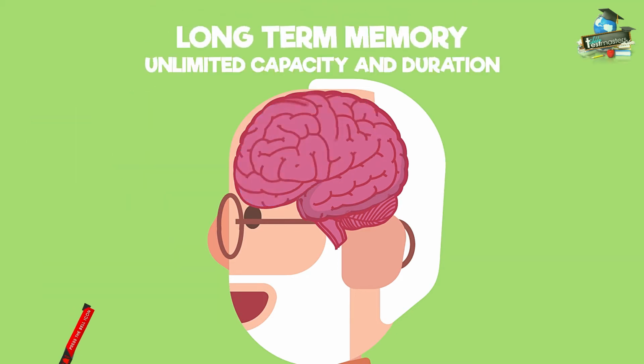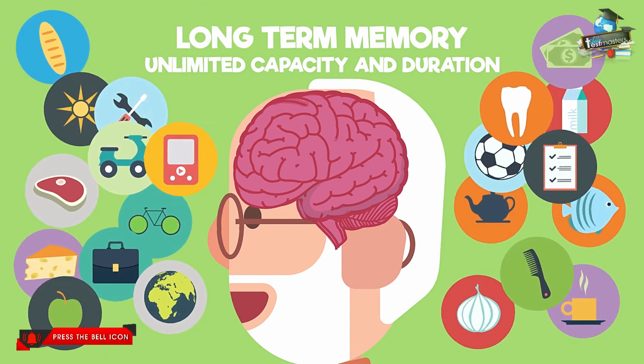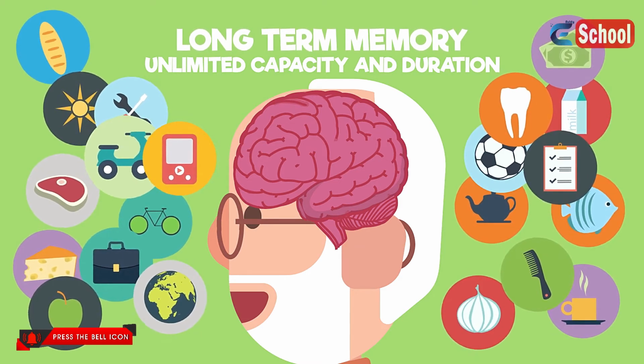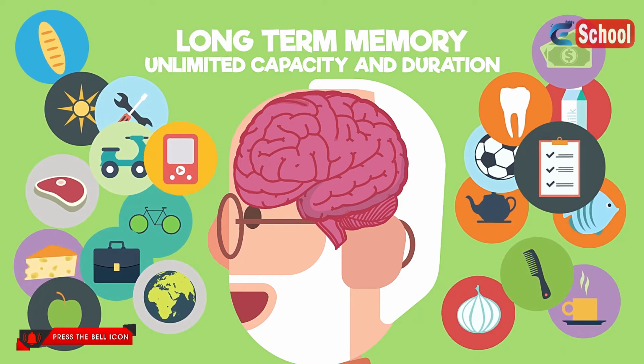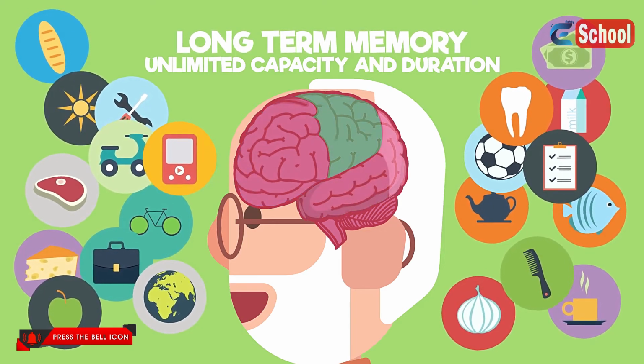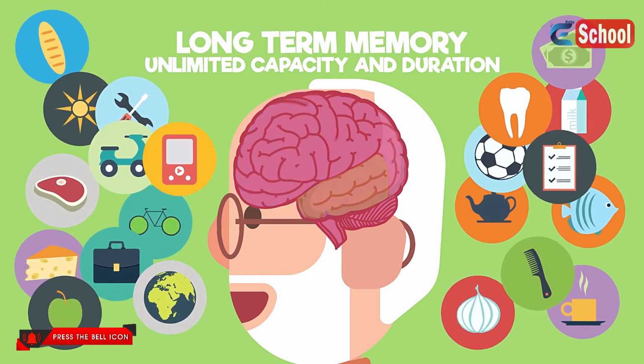Long-term memory has an unlimited capacity and unlimited duration. Information is permanently stored in this way, although memories can be strengthened by revisiting them, like when you revise for an exam. Our memory is a brain-wide process involving several different parts of the brain working together.